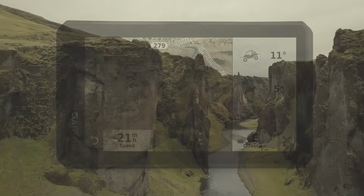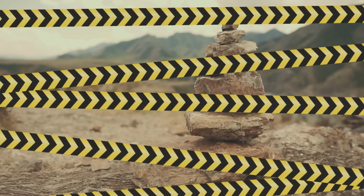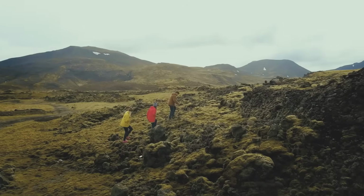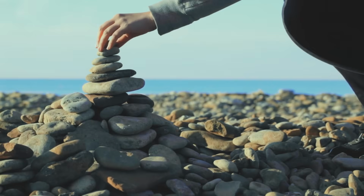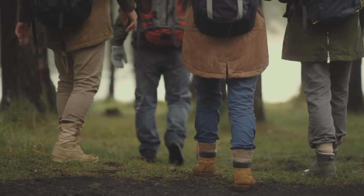Iceland, of course, has GPS now, but it's illegal to move rocks from the cairns because they're considered an important part of history. Plus, some hikers still use those pyramids for navigation. So, if you randomly build one of those, hikers can easily get lost as they'd follow the wrong route.